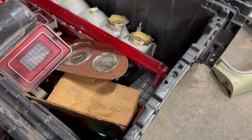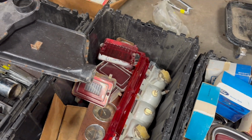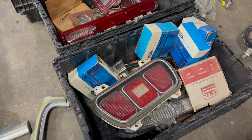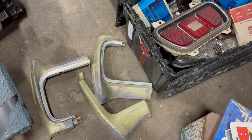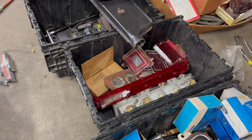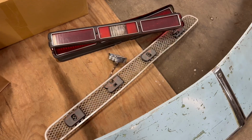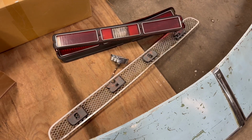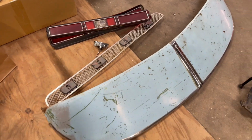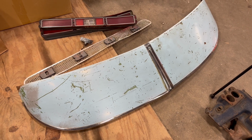Lights, gauges. Just gathering stuff up. I need to start sorting and pricing and things like that, but giving you a glimpse of some of the stuff that's going. 65 Fairlane parts. Slowly but surely making some progress. 59 Ford pickup hood screen, some Impala Caprice taillights. Chevy sun visor, 49-50 era outside visor for a Chevy.